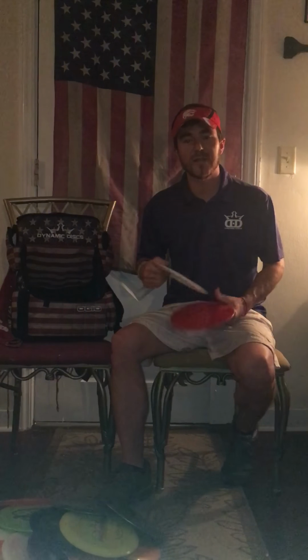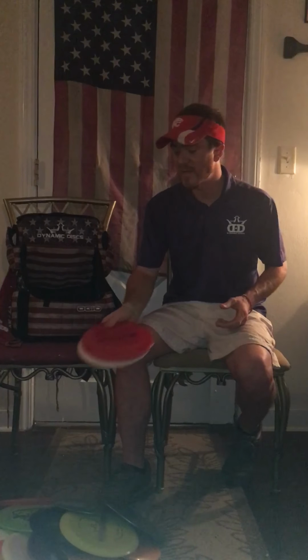For my overstable forehand shots, I have the Hybrid Enforcer, and I have the Bar Stamp Lucid Enforcer, and between these two I switch off depending on the wind. If it's a stronger tailwind, I'll go with this one. If it's a headwind, I'll go with the Bar Stamp. Definitely works out well for me.